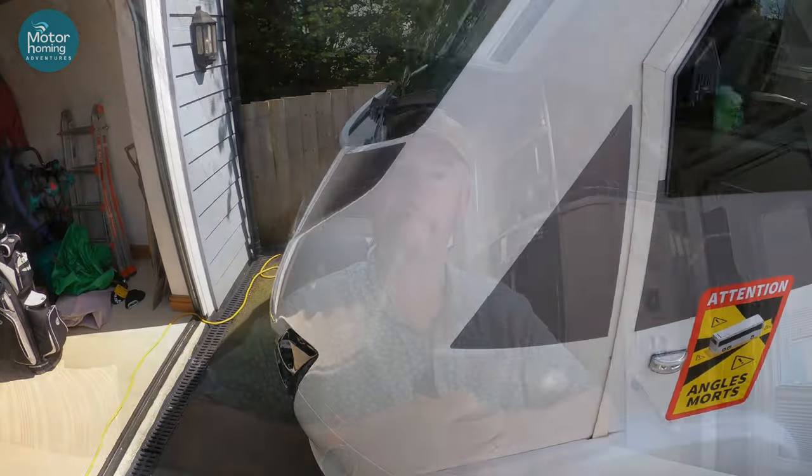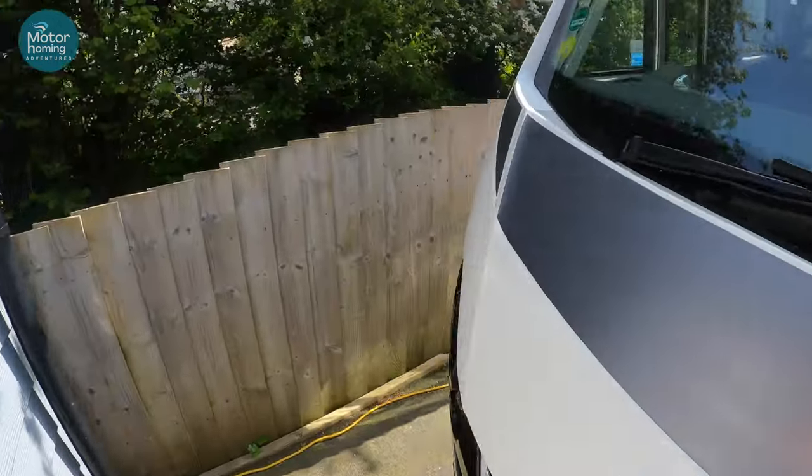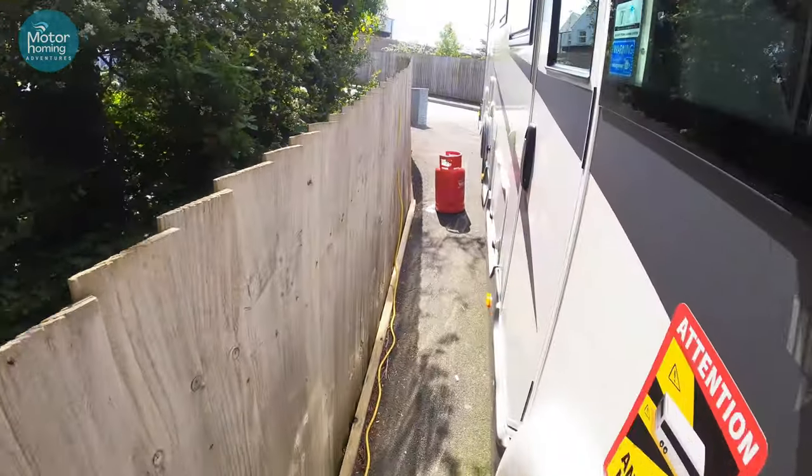So come along, let me show you what we've got set up and what our plans are. And of course, we'd really like to hear of your solutions, how you found maintaining your gas supply in Europe, particularly if you're away for a long time, what options you go for, and of course any views on the route we've gone down this year for France travel. So let me show you where we're at the moment.